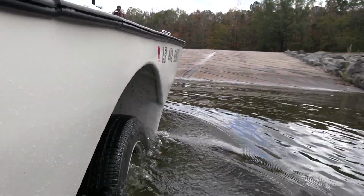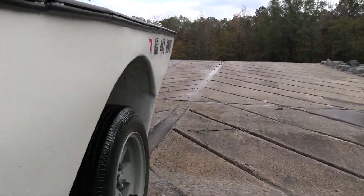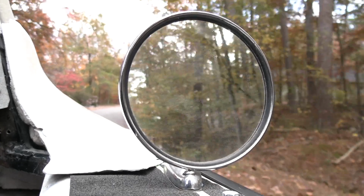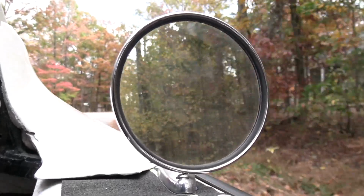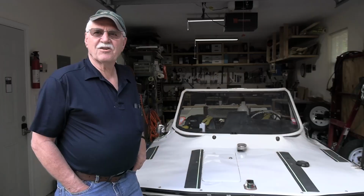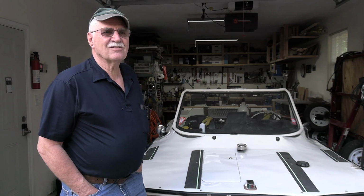It's not a speed demon by no means. You're not going to pull a skier or anything like that, or race anybody on the street for sure. But it's kind of fun, and I love giving rides. The lake is just down here, and so it's inside of 5 minutes I'm on the water. So it's kind of fun.